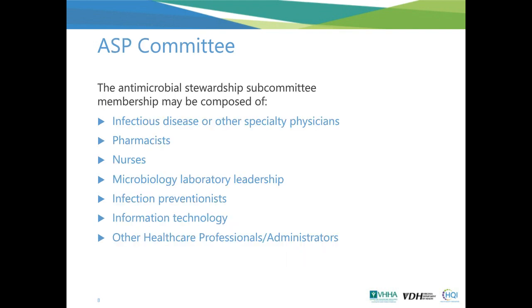An antibiotic stewardship team or committee will really function at its best when there is a multidisciplinary focus. So some examples of members could be the ones you see listed on this slide, having an ID doc or a specialty physician, but it does not have to be an infectious disease doctor if you don't have one that is dedicated to your facility. You're definitely going to have a pharmacist. Having nurses there is very important because they're the people at the bedside.